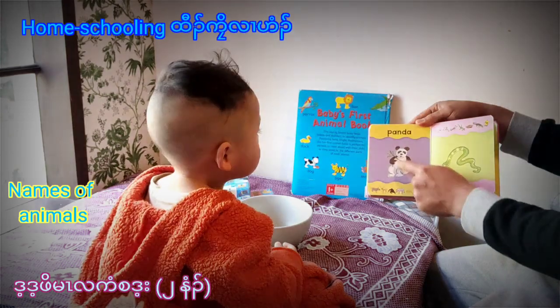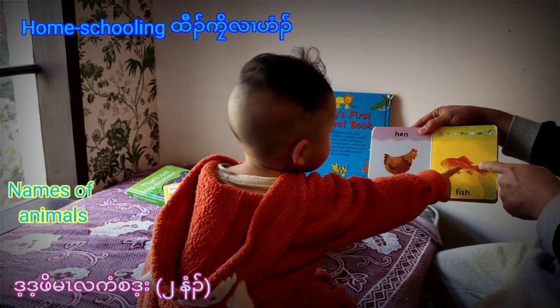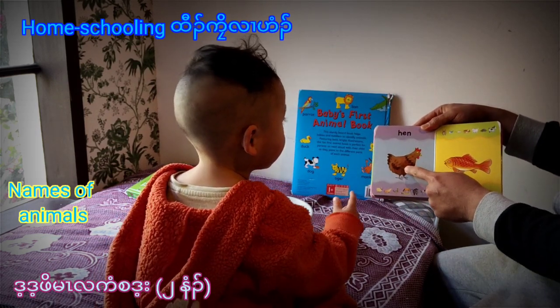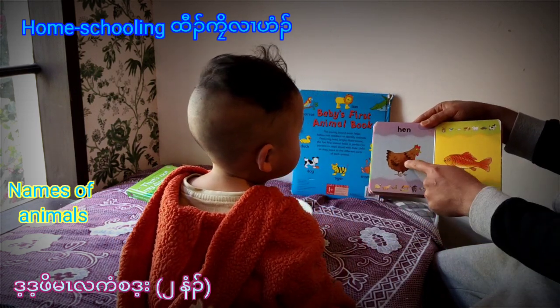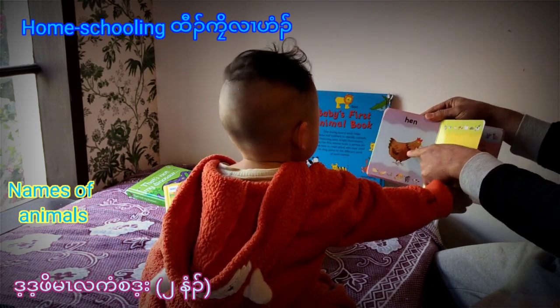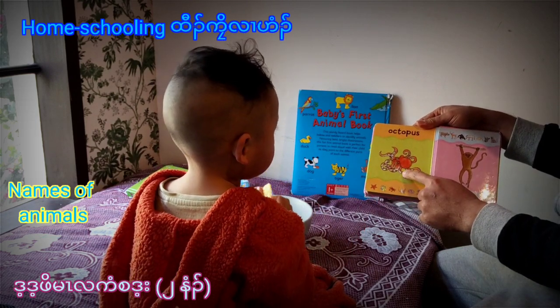Look, what is this one? A panda. Yeah, panda. Good job. Oh, it's fish. Yeah, fish. Fish in the water. How about this one? Cluck, cluck, cluck. It's a fish. How about this one? Cluck, cluck, cluck. It's fish. How about this one? Hand. Alright, next one. Okay.